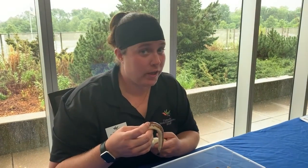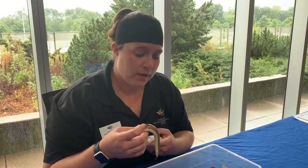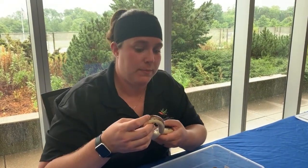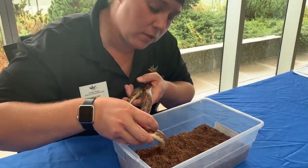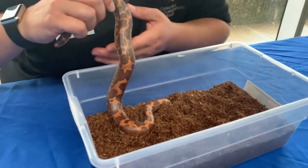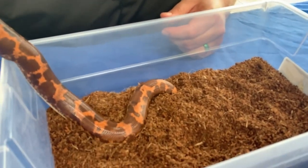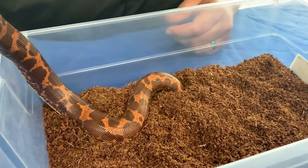All right, so we're gonna give Beau a chance to head back into his coconut moss here. Now, when I put him down in there, he's probably going to bury himself pretty quickly. Sometimes it happens super fast, so keep an eye on him, and he's really gonna start using that head as his shovel. He's gonna find his spot that he wants to go in. There he goes. So he starts with his head, and then he slowly moves the rest of his body underneath that coconut moss.